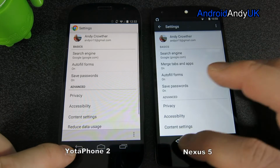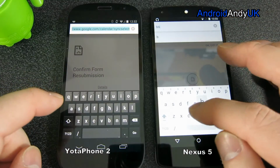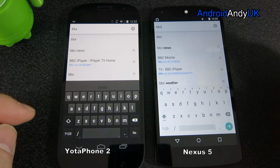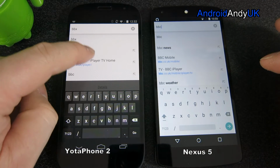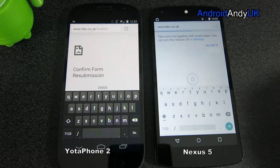As I always do, we're using Chrome, and I start off by clearing browser data. We're going to start with BBC. Yeah, if I can type. How can I not spell BBC?